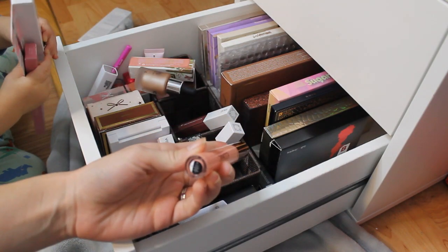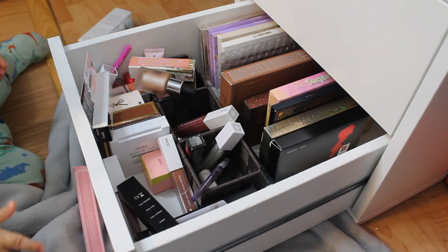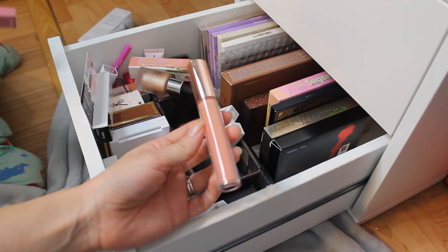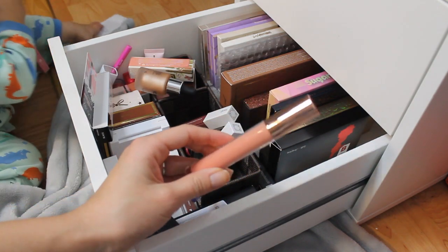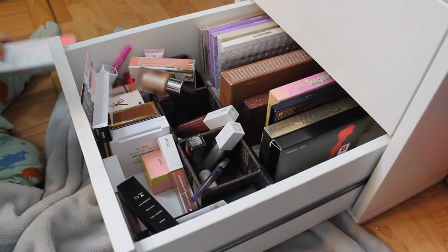This is the iconic London lip gloss lip plumping gloss in the shade Love Struck. Again, it was in BoxyCharm. It's a beautiful pale peachy color, but I've actually done a pretty good job at using up lip glosses so far this year, so I will be able to use this soon.